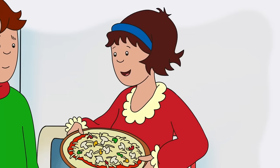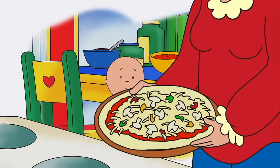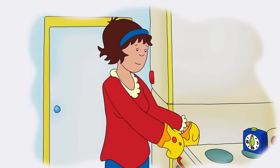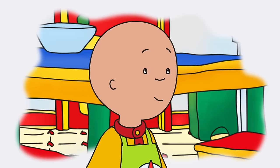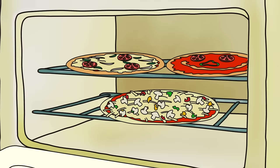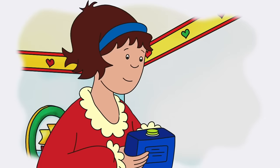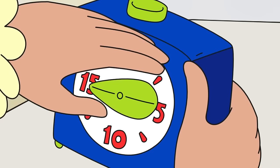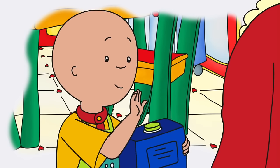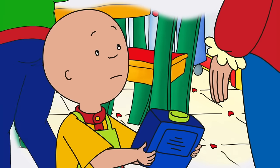I think it's time to put these pizzas in the oven. Can I help? Sorry, Caillou. This is a job for grown-ups. The oven is very hot. But you could help me set the timer. Okay. We'll set the timer for 15 minutes. Push this little button right here, Caillou. Now we'll wait for the timer to ring and tell us when the pizzas are done.